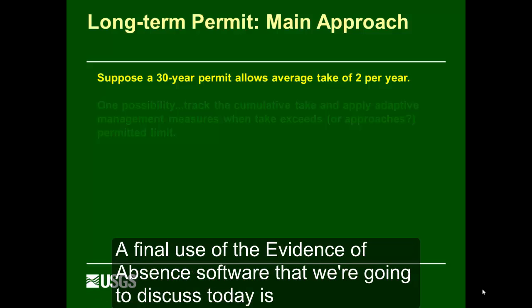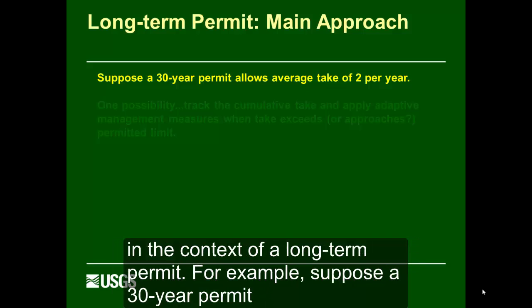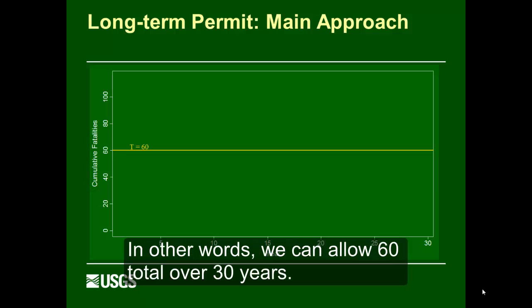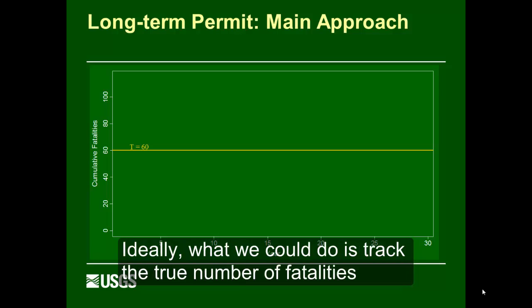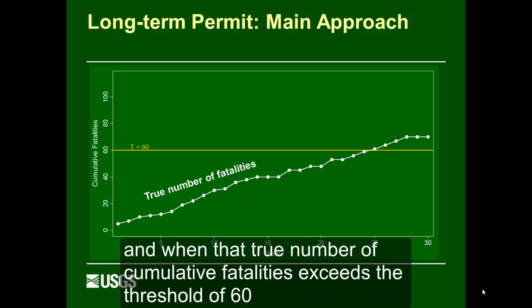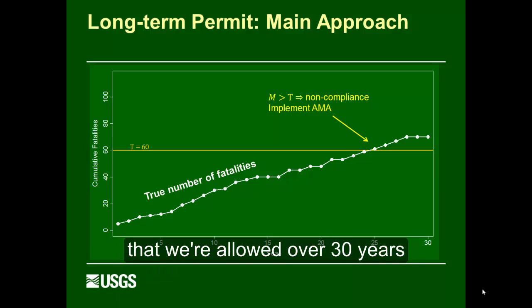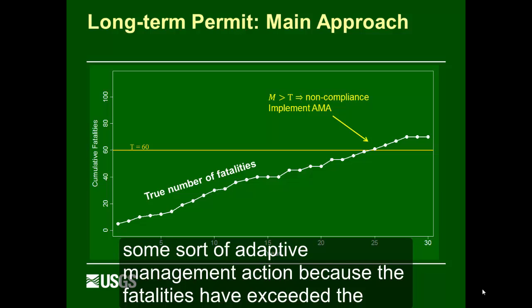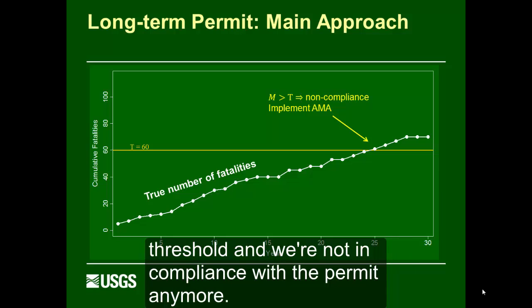A final use of the evidence of absence software that we're going to discuss today is in the context of a long-term permit. For example, suppose a 30-year permit allows an average take of 2 per year. In other words, we can allow 60 total over 30 years. Ideally, what we could do is track the true number of fatalities, and when that true number of cumulative fatalities exceeds the threshold of 60 that were allowed over 30 years, then we implement some sort of adaptive management action because the fatality has exceeded the threshold and we're not in compliance with the permit anymore.